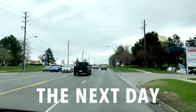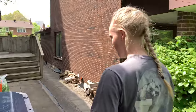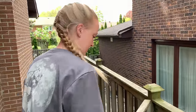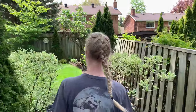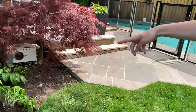We're back on the job site the next day to check on the babies in the box, and we'll see if Mom took the other two. The door is open and they're gone, so you can go look in there.